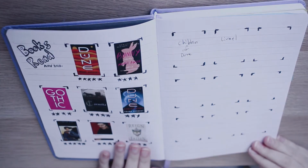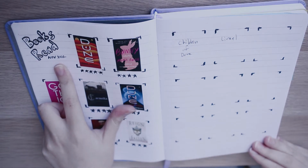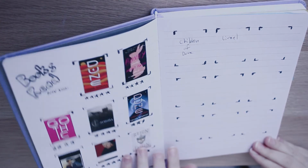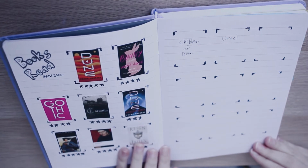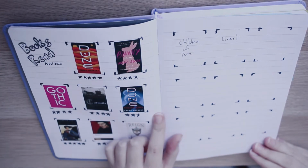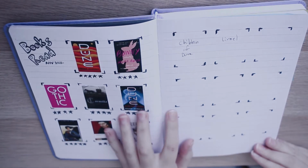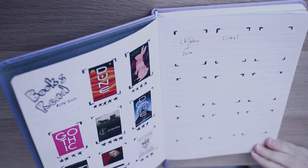So this is my books read spread. As you can see, I started in November 2020 and I'm planning on going to at least November 2021 to have all of the spots filled up. My goal for the year is to read 25 books, and as you can see, I've gotten a little bit of progress so far. If I make it to over 25, I will probably make another spread of this later on in the book, but for right now I figured this would be a good goal.